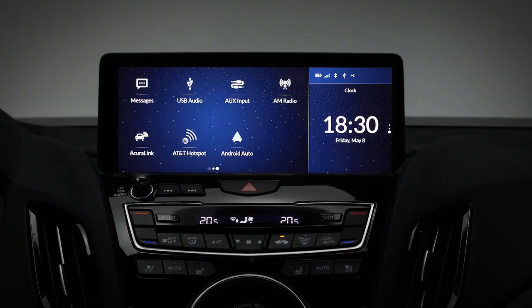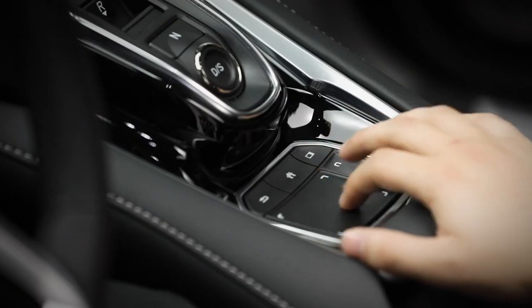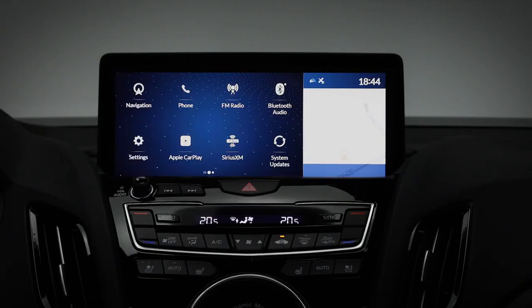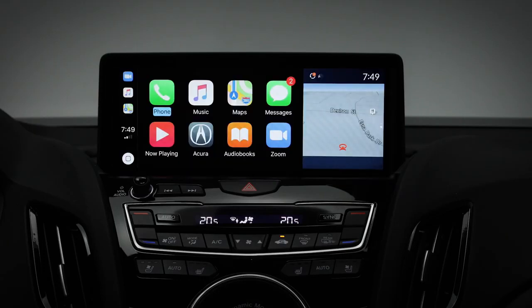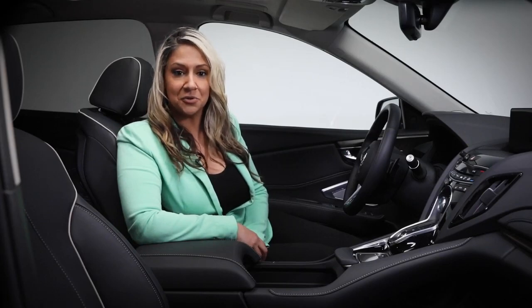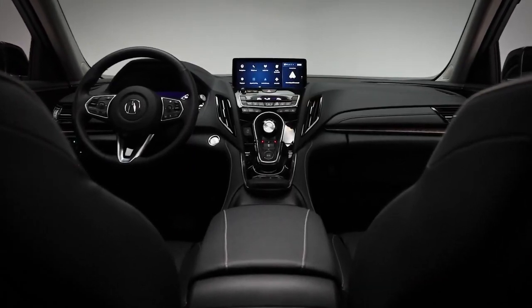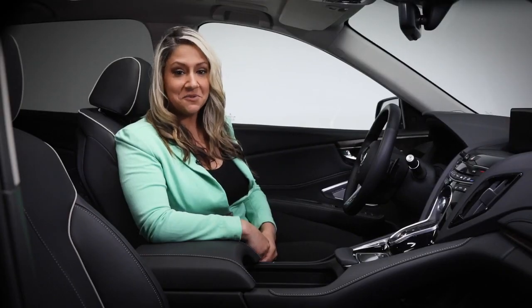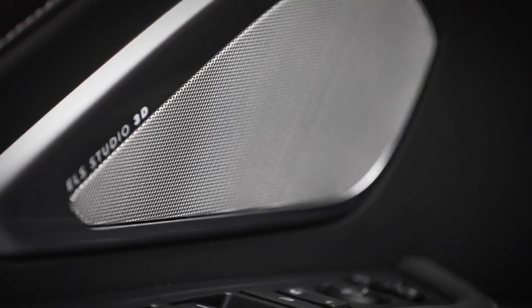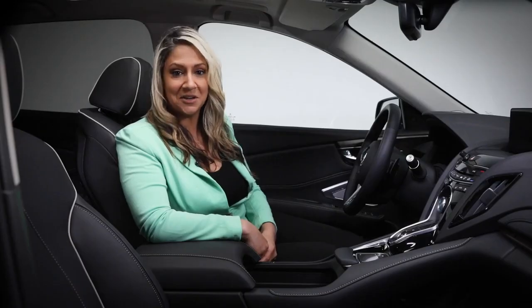Over here is the 10.2-inch HD display controlled by the True Touchpad interface. This touchpad mimics the position on screen, allowing you to control all the information you see up here, like Apple CarPlay and Android Auto. When it comes to sound, the RDX Platinum Elite features active noise control, making your ride sound as comfortable as it feels. Now, when it comes to listening to things you do want to hear, the RDX boasts the ELS Studio 3D premium audio system with 16 speakers.